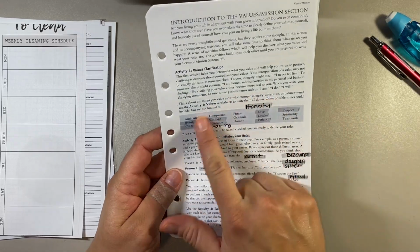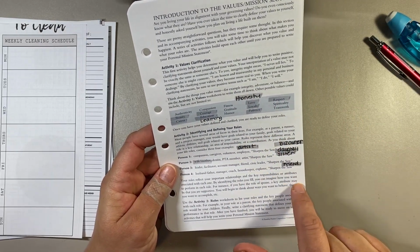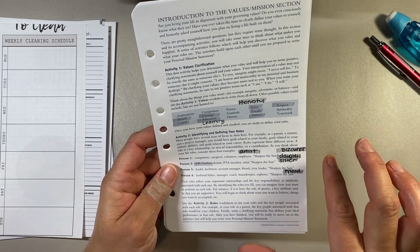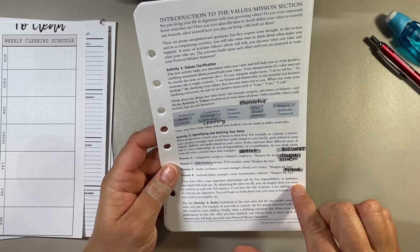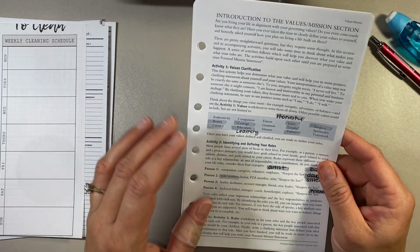I have already highlighted these. These are some of the roles that I feel strongly about, and probably not everything, obviously. And then these are the values. So I'm going to start there.